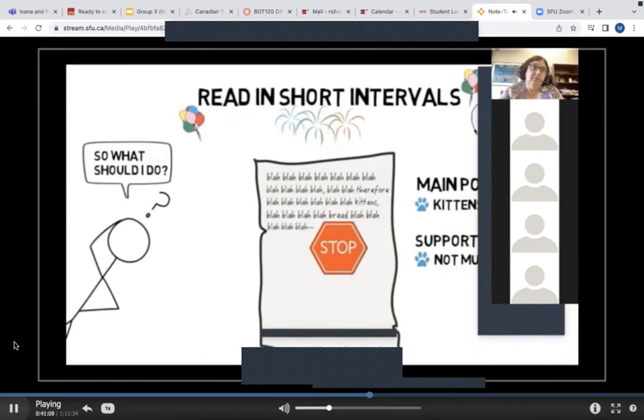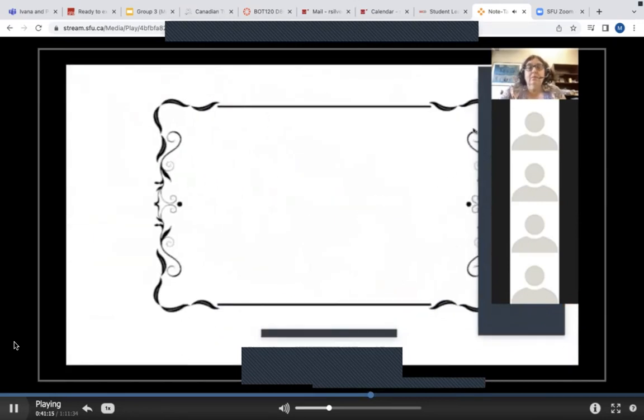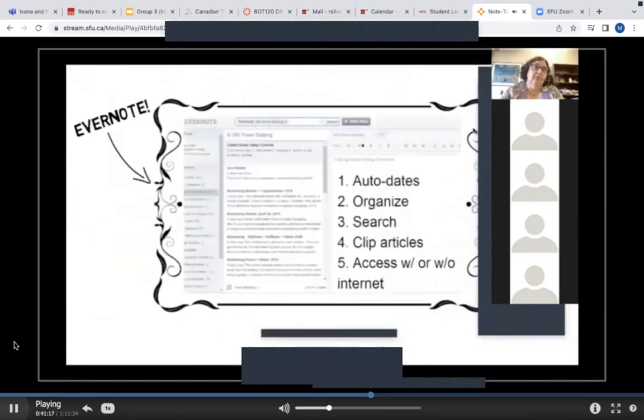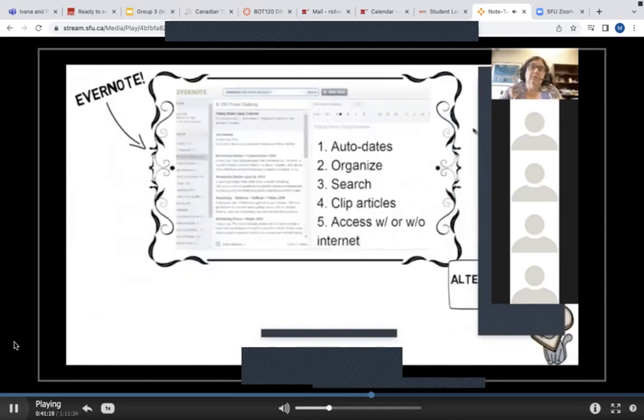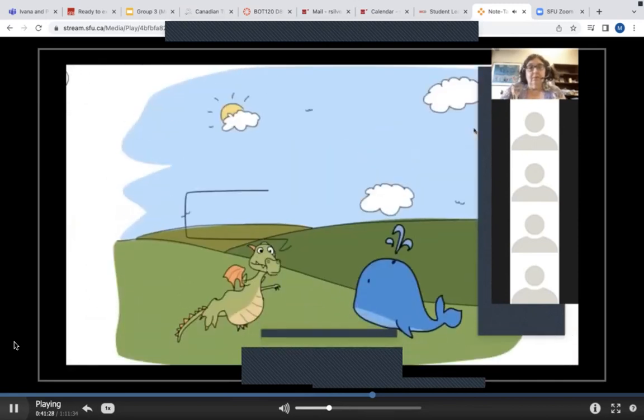List these points, preferably in outline format, either in your textbook or, and this is my personal favorite, in a digital platform like Evernote. I prefer writing notes in Evernote, not only so that all my notes are within a few pages instead of dispersed throughout a textbook, but also so that I can review my notes whenever I want, since I can access Evernote from my laptop as well as from my smartphone.